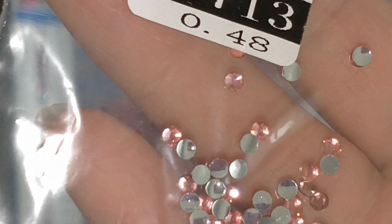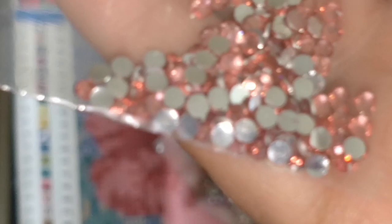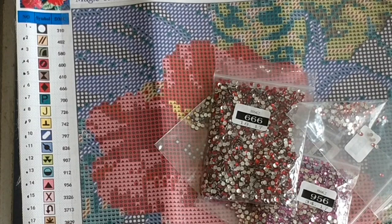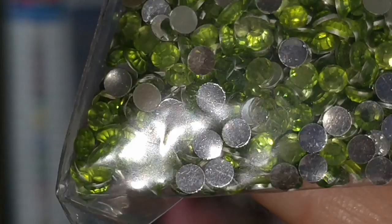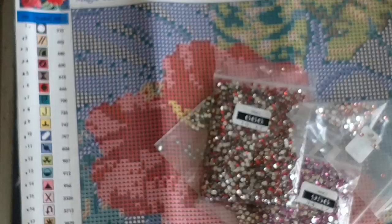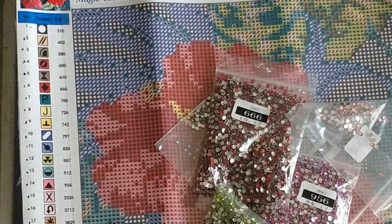3713, this lovely pale, again, it's a pale pink, but it's a different color. Well, I guess they're all different colors, right? But it's got a tinge of orange or something to it that I don't remember having received before. And then there's this lovely green, 907. I do love my 906s and 907s. They are beautiful. This is lovely. Oh, it's going to be so much fun.